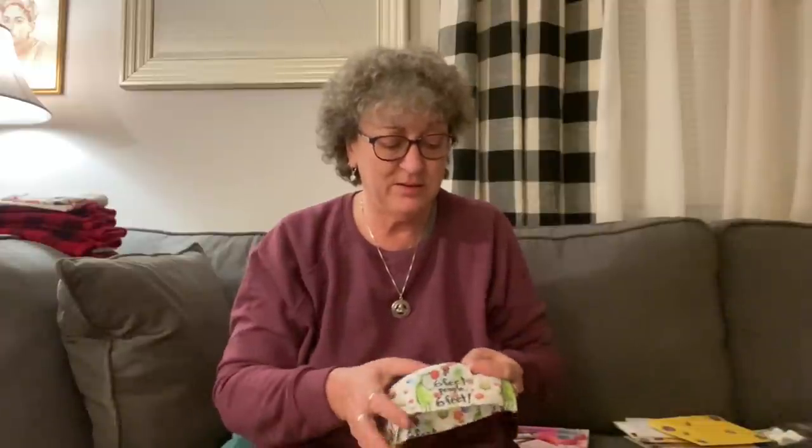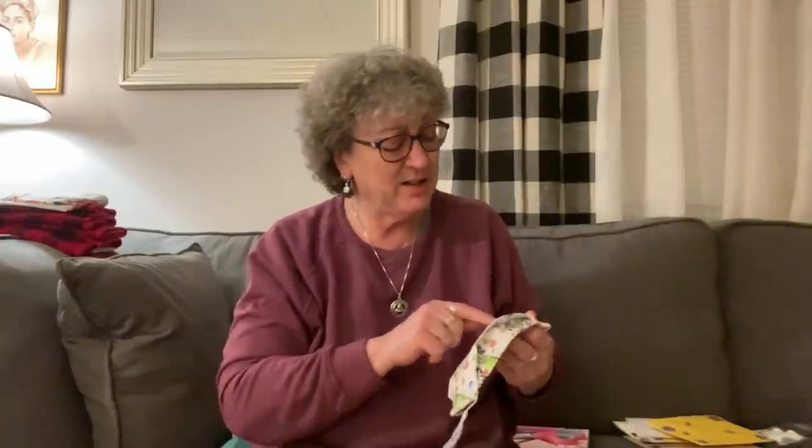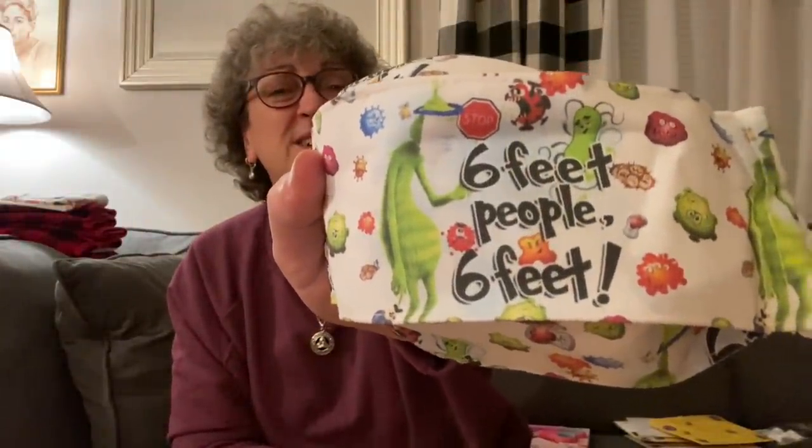And then she sent me the washing instructions. Thank you so much. I love them all. They are awesome. I wish I could sew. I can't sew. I can sew a button back on. That's about it. I like how it's got the germs, not coronavirus things, but like germs on it. That one's really cute. 6 feet, people, please. Stay 6 feet apart, and I'll have an Easter one to wear. Thank you so much, Candace.